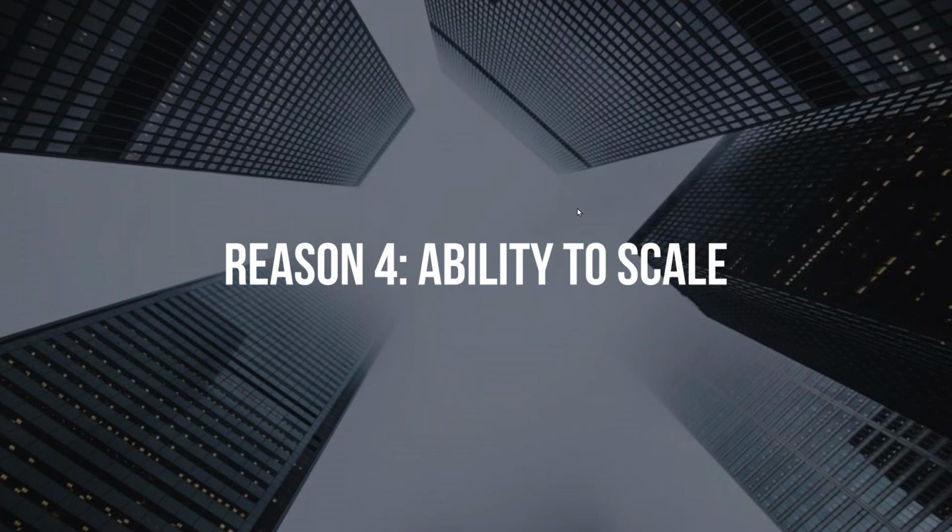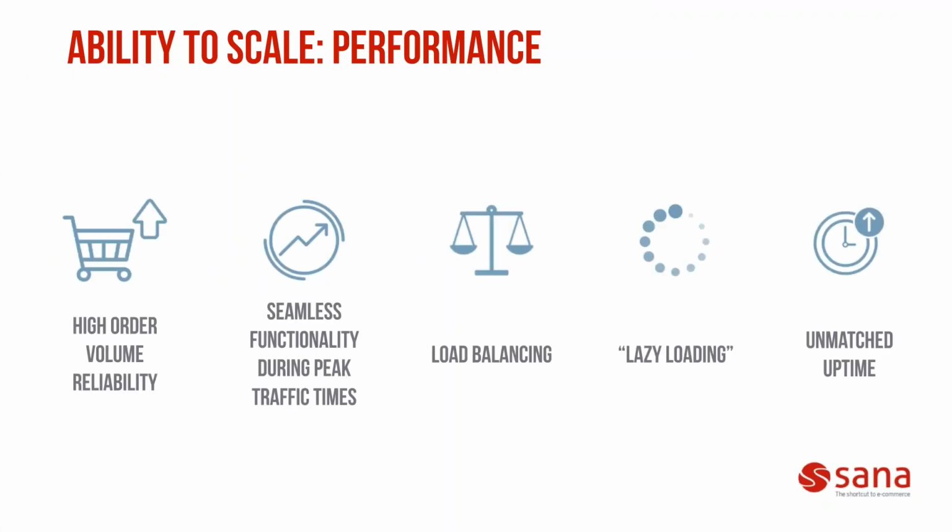Sana also has the ability to scale to meet your customers' needs. With high order volume reliability, Sana scalability is virtually limitless, as our software provides the freedom to scale up or down according to your needs. One of the greatest advantages is that Sana takes care of it and is always monitoring your site's performance. When your web store receives a high volume of visitors, performance can be scaled vertically with more hardware or horizontally with additional servers. In either scenario, a Sana web store ensures seamless functionality during peak times. Additionally, with our ability to do load balancing, we ensure the optimal use of your servers. We can guarantee a reliable, speedy experience for your customers while shopping on your store.